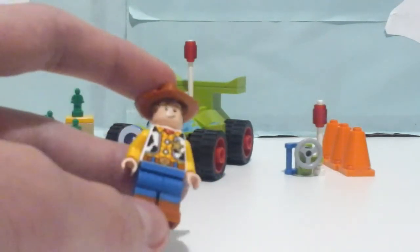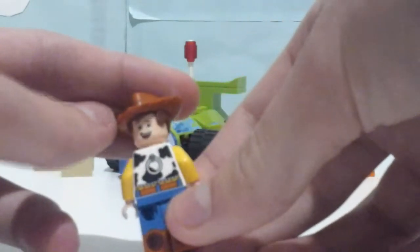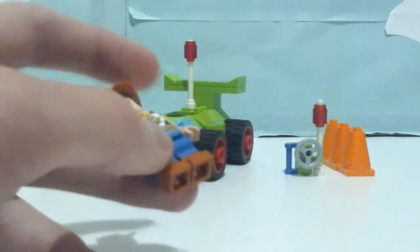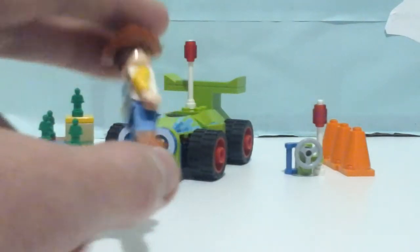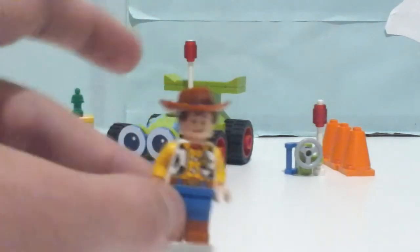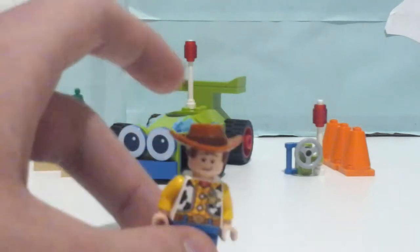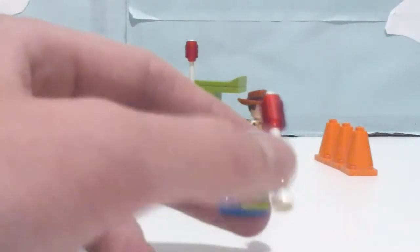So, like I said, Woody has got two face prints. He's got this sort of small smile here. Then on the back he's got a laughing sort of smile, like a really happy smile. And he's got a really good hair and hat combo. And he's got some printing on his legs. And yeah, I have to say this is definitely my favourite out of the minifigures for this range, because I just think it looks a lot like the character and represents what it is, and it looks like a minifigure.